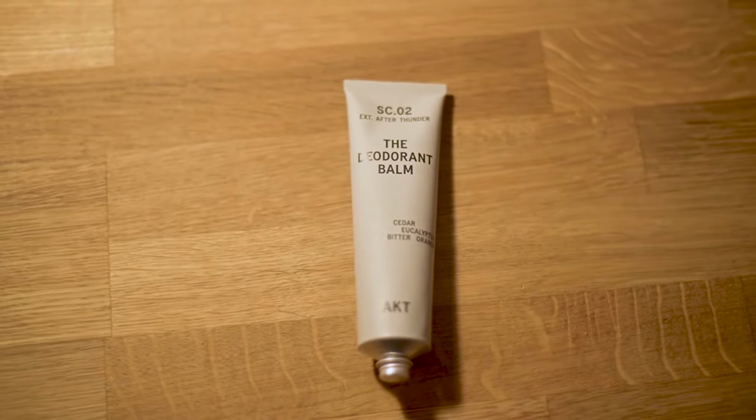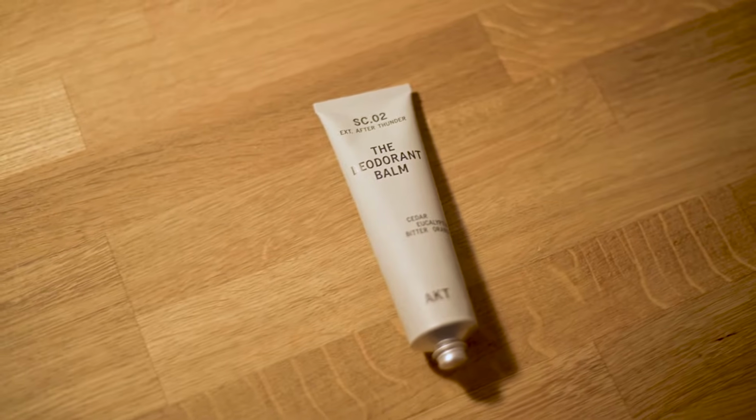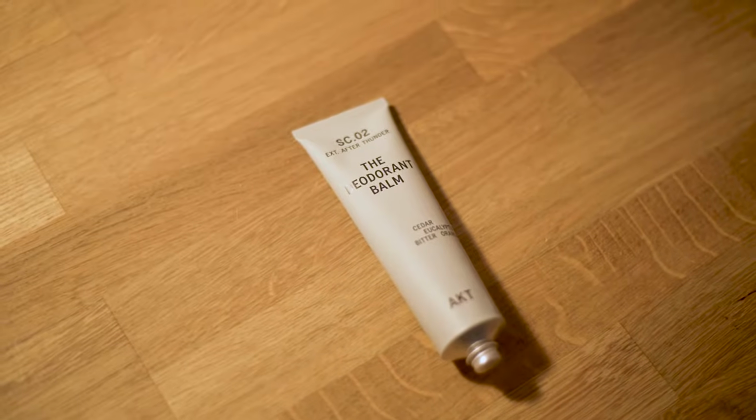There are 5 scents. Let's go back to the beginning. When I started, there were 3. These were the 3 available: Orange Grove, After Thunder, and the Onsen. This was the one that I started with. I got an order of this one to try it and I decided I really liked it.